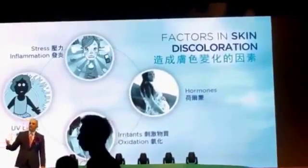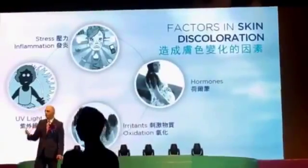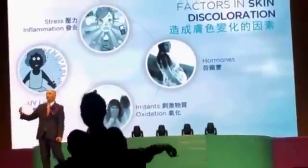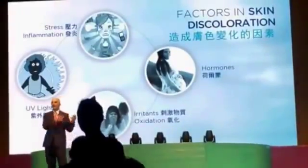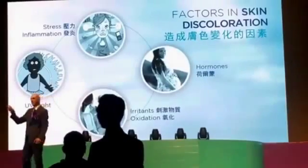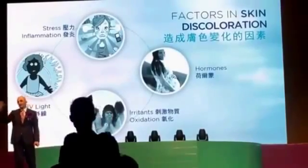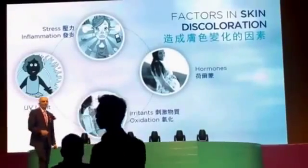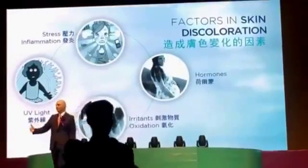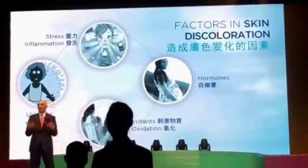Other people get it from irritation and oxidation, from pollution, from stress and inflammation. And those also get post-inflammatory changes, called hyperpigmentation. That's where more pigment is produced in certain areas that were irritated. You also have sun-induced pigment. So when you get a tan, you're actually damaging your cells, and in response, the body produces pigment and you're getting darker.